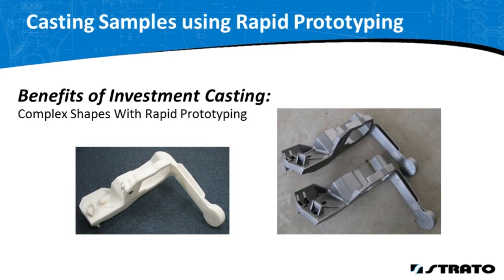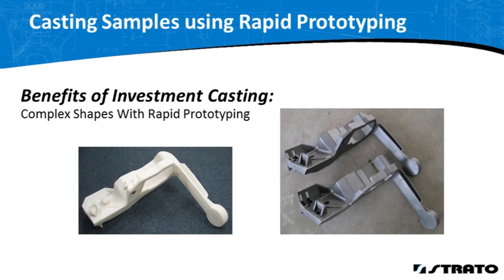Strato has the in-house ability to make a 3D model in under 24 hours that allows our engineers to determine fit and function without having the time and expense of making tooling. This model can also be used as the mold for a modified investment casting to get a metal sample. Rapid prototyping cuts months out of the sample process.